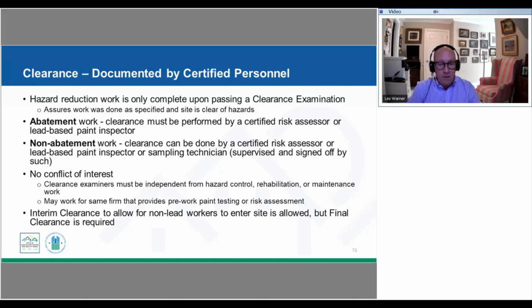Keep in mind, again, we have to have certified personnel in place. For abatement work, it's always going to be a risk assessor or lead-based paint inspector. The same thing will apply for non-abatement work, but we do have an additional category of a sampling technician.